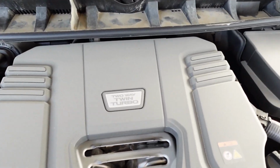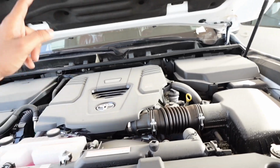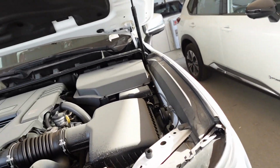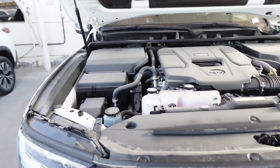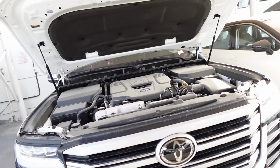And it's written also over there, see, twin turbo, okay. And it's by Toyota, so that's the reason you will be able to sell it, okay. So it makes almost 200 horses, okay, stock. Plus if at all you want to make it more powerful, you can add turbochargers. It's a very nice thing, okay. So this is the massive engine bay of the vehicle, the Land Cruiser 300. So let's get inside the vehicle as well now.